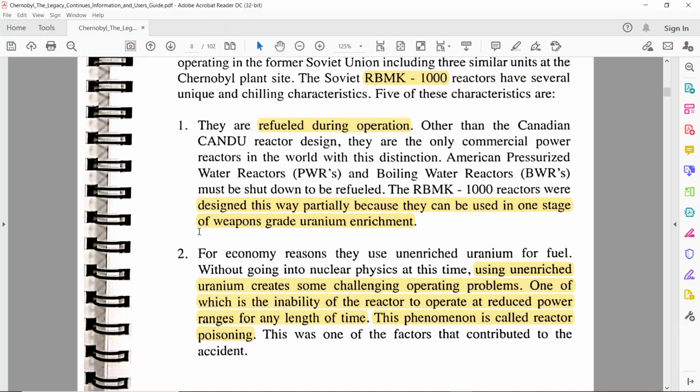Well, this is just to explain to you that weapons-grade uranium is made using centrifuges mainly. It's the main technology that all nations use to obtain this material. What they meant in this paragraph, what is it called in English? Paragraph, yes. What they meant in this point is not weapon-grade uranium enrichment, but weapon-grade plutonium breeding.